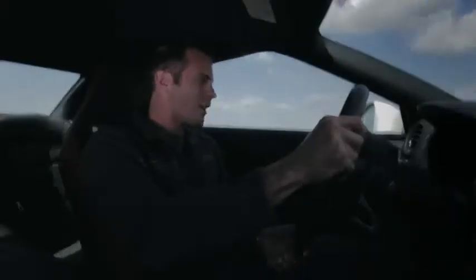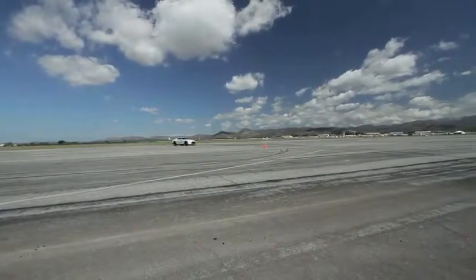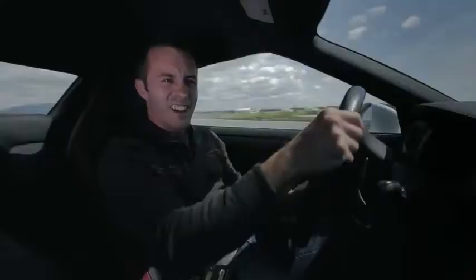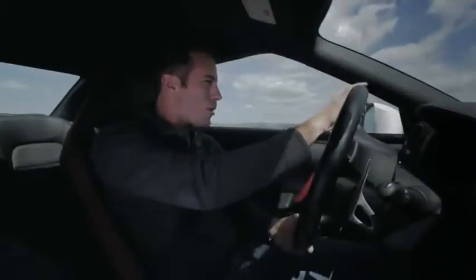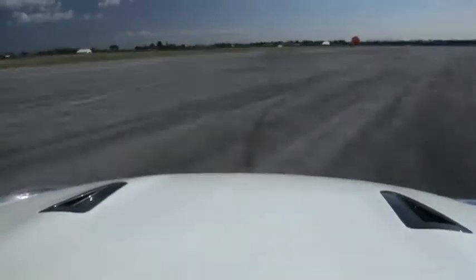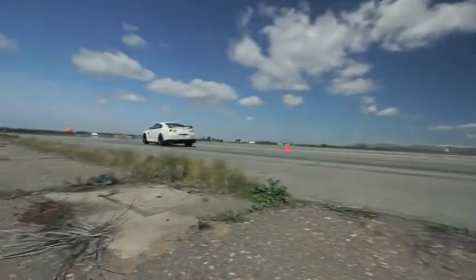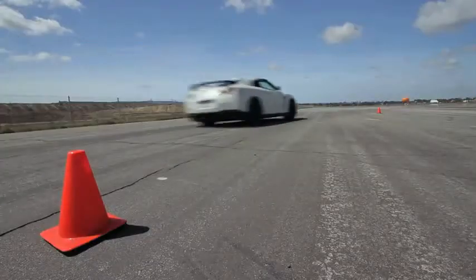You have to be patient, restrain yourself. And that's a difficult thing to do when you have 550 horsepower and all-wheel drive. Oh, no, no, no, come on. Not overdriving it, not overdriving it, right on line. A little bit of slip, but that's not a problem. And this lap is feeling pretty good. That felt really good. That one felt really good.